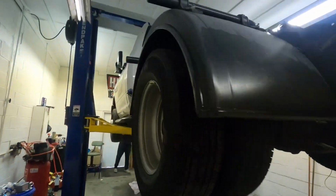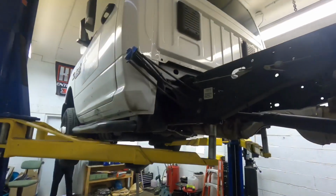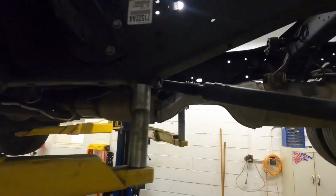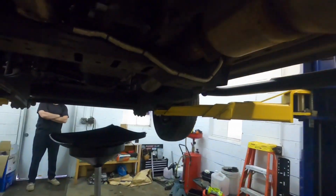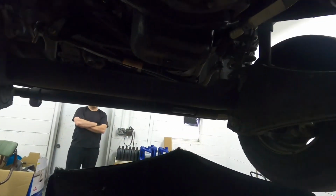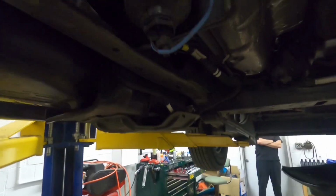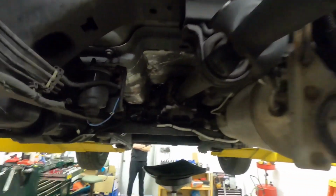Alrighty. Mark, you want to explain to anybody what this dent is over here? No. No. I'll tell you one thing though, working on the cab and chassis is really, really nice. Got all this headroom. Got all this light.